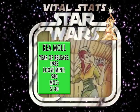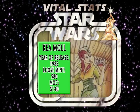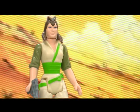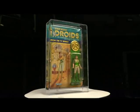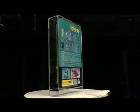Loose mint Qezel goes for around $80, with carded mint examples priced at $140. Talk about nothing there above the neck! Qezel's head sculpt is a misfire of legendary proportions. If Kenner was trying to hit every possible design mistake with Qezel's head, they scored a perfect 10.